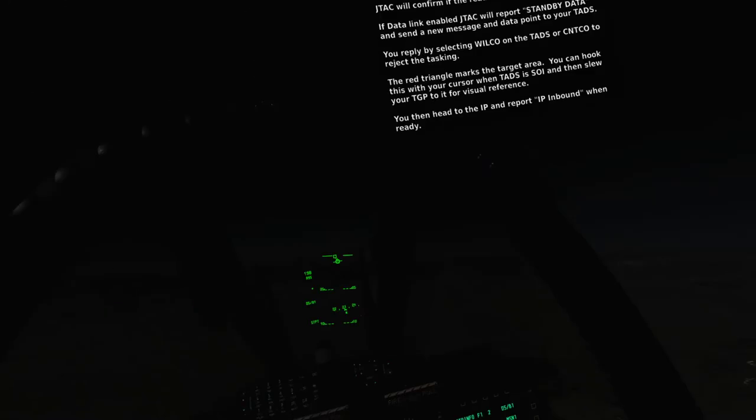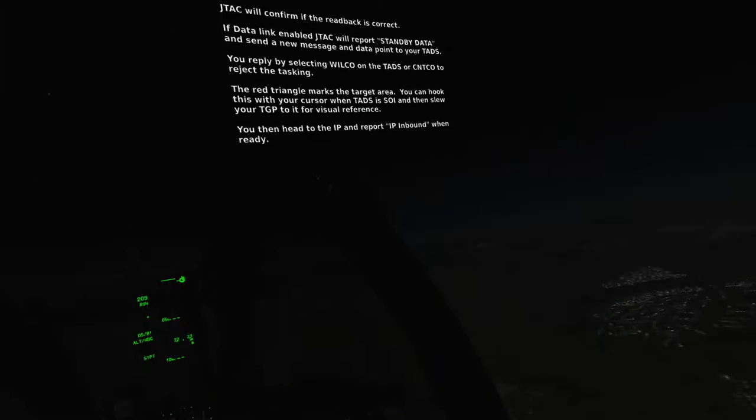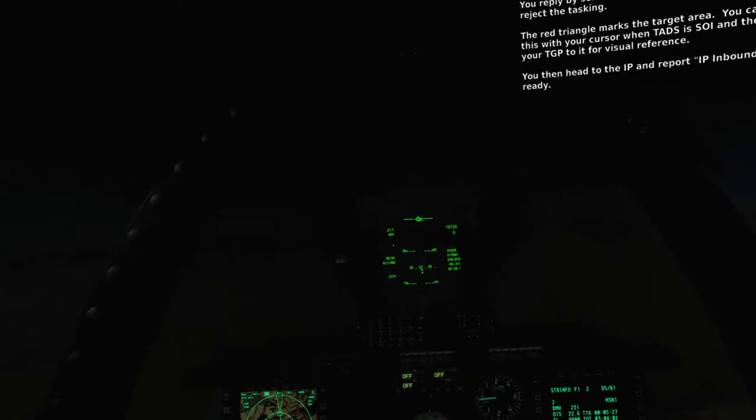The red triangle marks the target area. You can hook this with your cursor when TADS is SOI and then slew your TGP to it for visual reference. You then head to the IP and report IP inbound when ready.